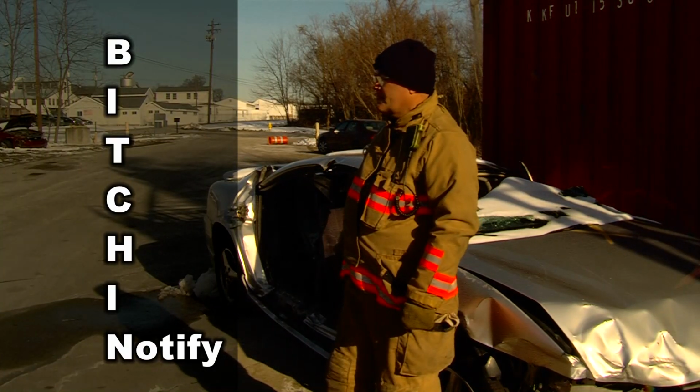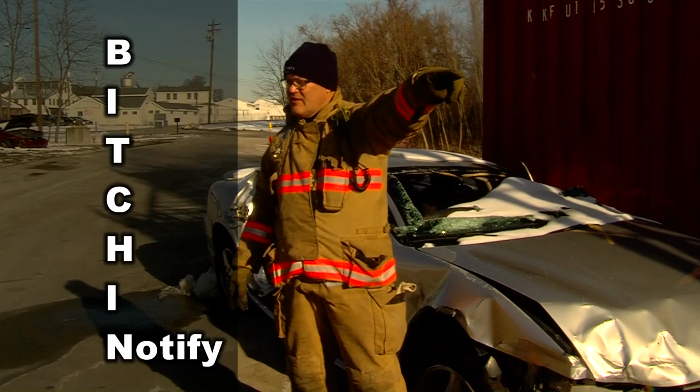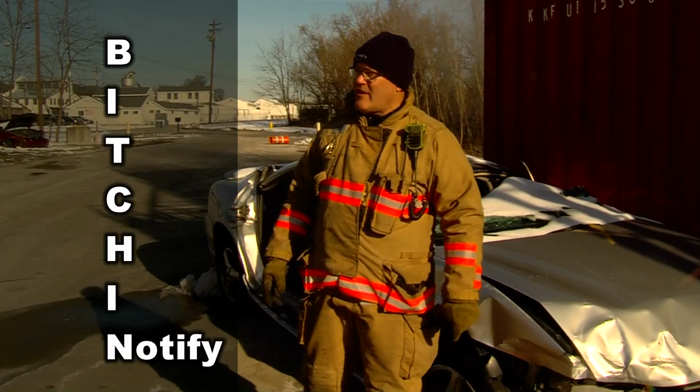Okay, we're going to go from this car down to the next car down here where the roof is cut off of it. We'll talk more on that at that car.